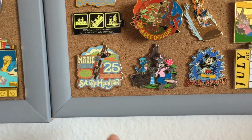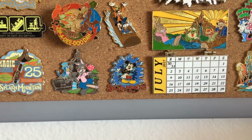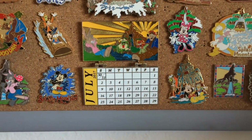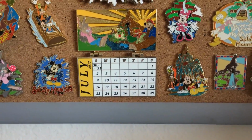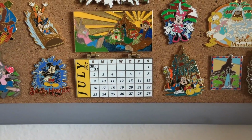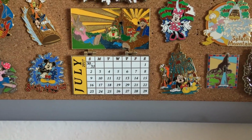That one's a cast member exclusive. This Splash Mountain pin here is one of the very oldest Disney pins I have. This is a WDI e-ticket calendar pin, but if you can see, there's a pretty blatant error on there. Instead of July 20th, it says July 29th.